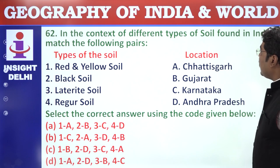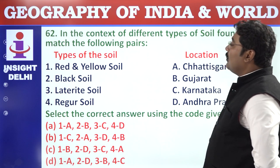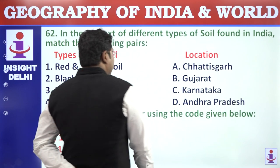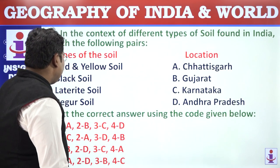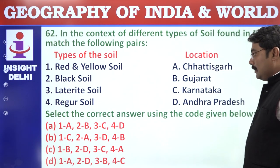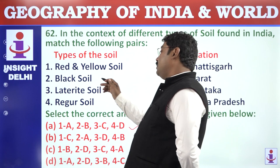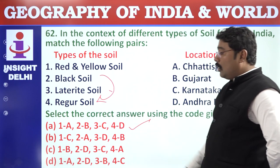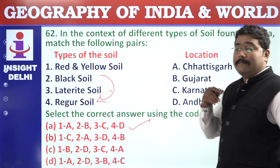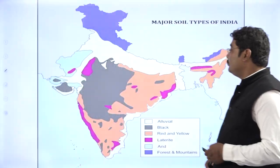In the context of different types of soil found in India, match the following pairs. Red and yellow soil, black soil, laterite soil and regur soil. Red and yellow soil, Chhattisgarh; black soil, Gujarat; laterite, Karnataka; and regur, Andhra Pradesh. So the answer will be A, B, C and D. Now you might be thinking that black soil is also known as regur soil, but according to the option which has been given, the perfect answer, or you can say the maximum weightage answer, is going to be A only.